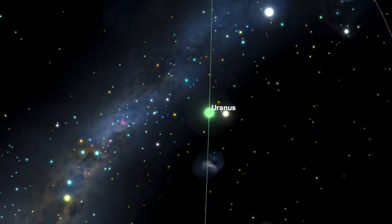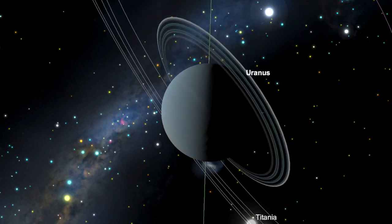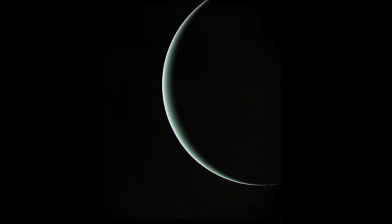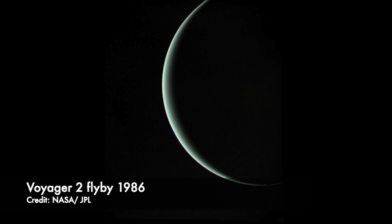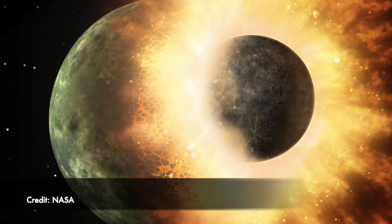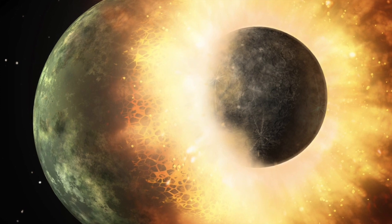Now, what's really weird about Uranus is that it's tipped onto its side, meaning that its axis is tipped nearly 90 degrees from the rest of the planets. So, as a result, each pole is either in total darkness or continuous daytime for decades at a time. Can you imagine a season lasting 42 years? It's incredible. And we think an ancient collision with a wayward comet or asteroid actually knocked the planet on its side.